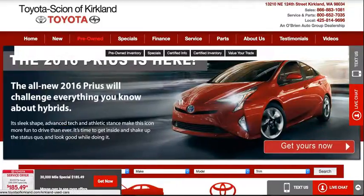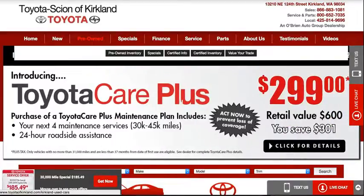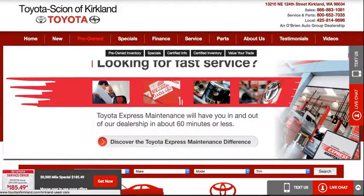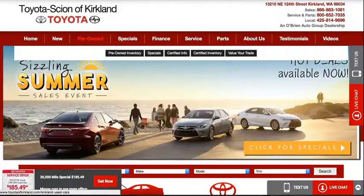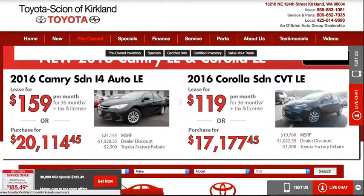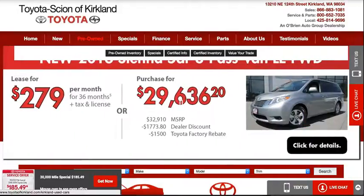So pre-owned, same way. I want to see used car inventory. Then I want to see used car specials. Then I want to see maybe some pre-sorted. So maybe it's like vehicles under 10K. If you don't have enough vehicles that fall under $10,000, maybe it's 12K. If you don't have vehicles for 12, do 15, but start at 10 because that's the best number.